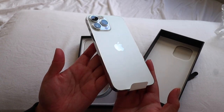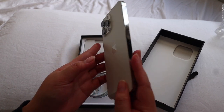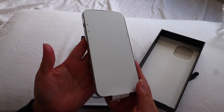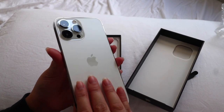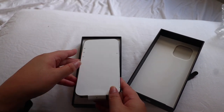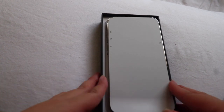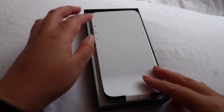Look at it. So pretty, so heavy. I can't believe it's finally in my hand. I feel like I'm dreaming. Oh my god. I'm gonna faint. I'm really gonna faint. Hold on. Sorry, the sun is going down, but I'm gonna try and hurry up and do this unboxing.